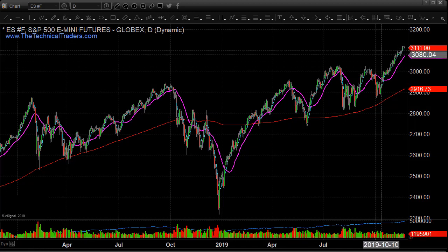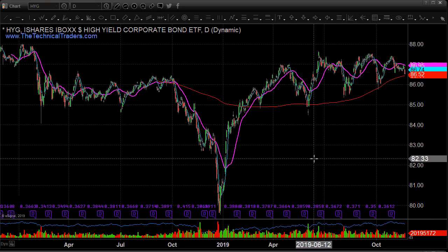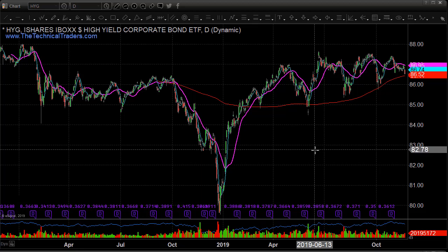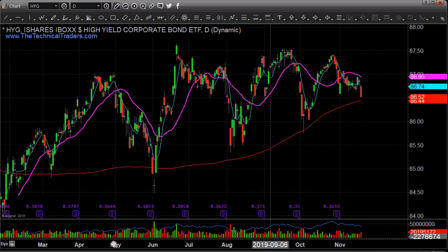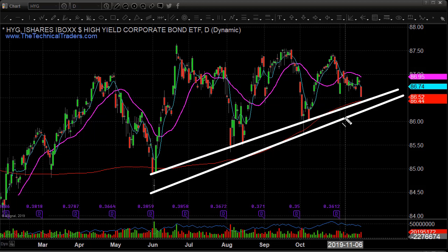Now, overall, if we take a look at the HYG, which is the high yield corporate bonds, these are higher risk bonds. More or less, you get a higher yield taking corporate bonds because companies have a higher chance of going under and they need money, and they'll pay you a higher percent for your money. If we take a look at this recent price action, let's zoom in here. Depending where you go, if you go from candle lows or from closing bars, closing bars is typically where I find that the strongest areas are.